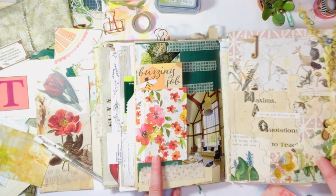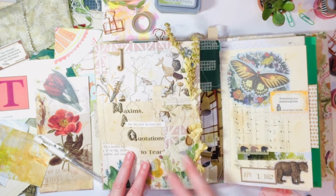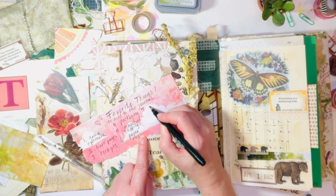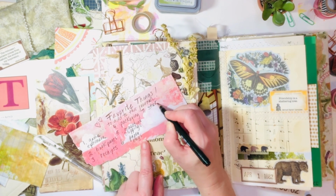And added that little buzzing job tab. So paper bags, I've really enjoyed adding those this time around in this particular junk journal.